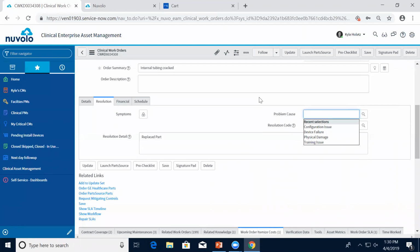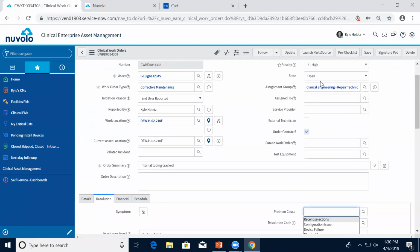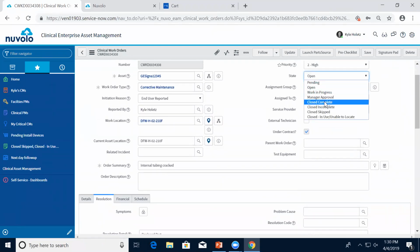Perfect. Yes. And so what I forgot to do there is do one thing, which is moving this work order to a state of close complete, right? And the reason I want to do this is because it's going to make new mandatory fields pop up. So it was in a state of open, work in progress, right? Dependent on the terminology of the industry, these fields are very, very flexible and easy to change.